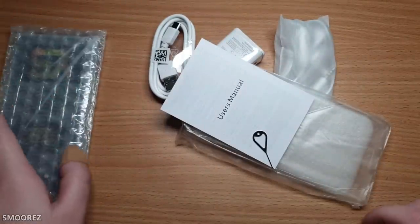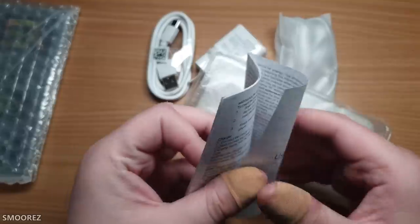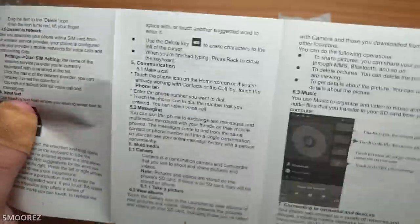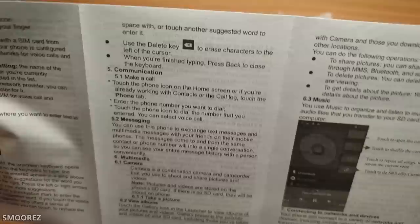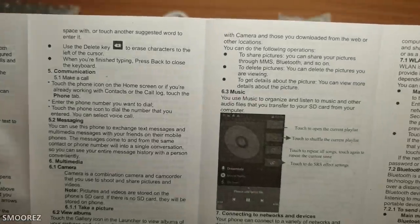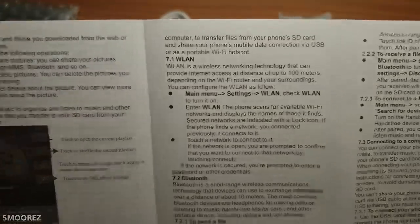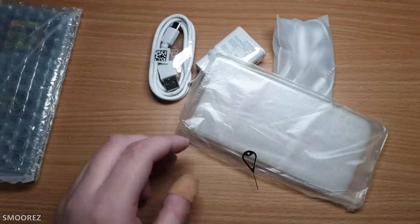Obviously we've got the device, which has a lovely looking sticker on there. I can't wait to get to that. We have a user's manual, which I believe is just the exact same one that we've seen before. How do you send a text message? How do you not send a text message? What do you do when your phone explodes? I have no idea. Does it have anything funny? No, probably not. Actually, this user manual seems pretty straightforward and to the point, which is not what I do.